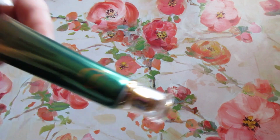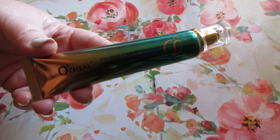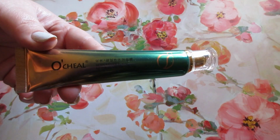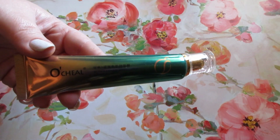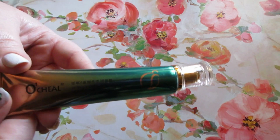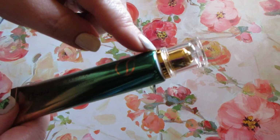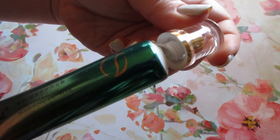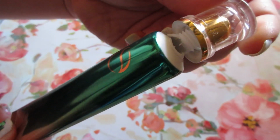The O Chill, and it's like an eye cream, and I did get this from Temu. And I did like this. I felt that it helped with dark circles. It was moisturizing and very good on the under eyes. But my tube broke. So I can no longer use this.